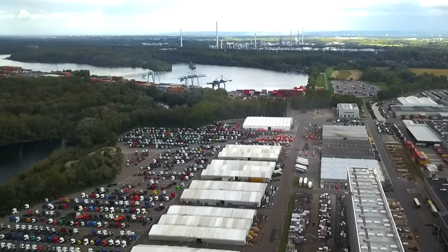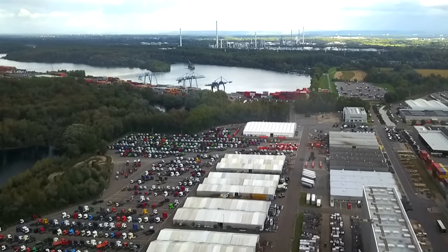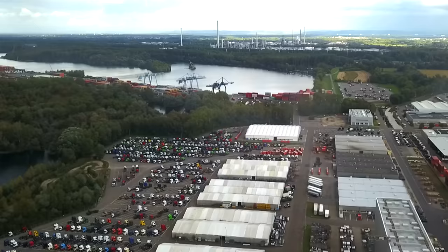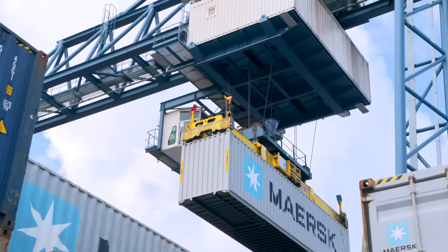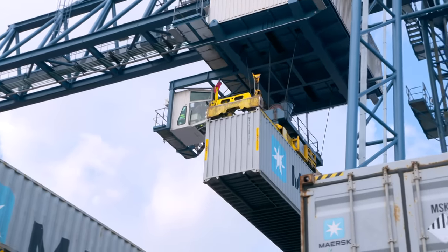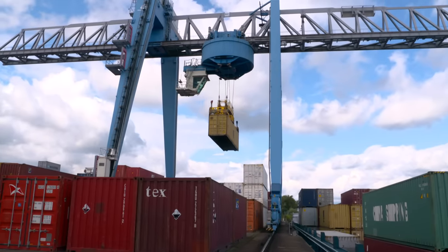The truck takes the container to the harbor, a mere 500 meters away. There, one of two container cranes puts it on the ship. At the same time, empty containers are being taken off the ship, creating a perfect cycle.